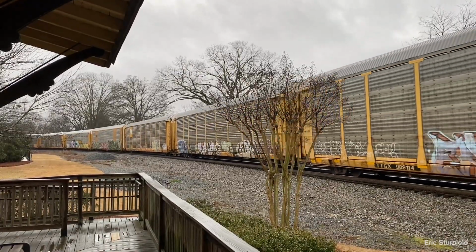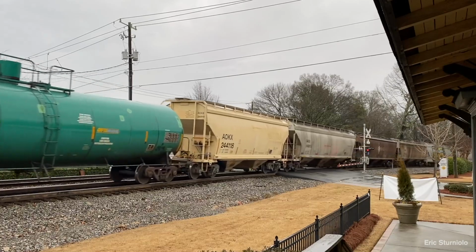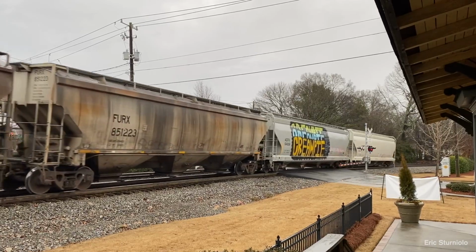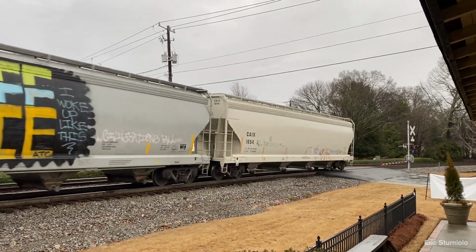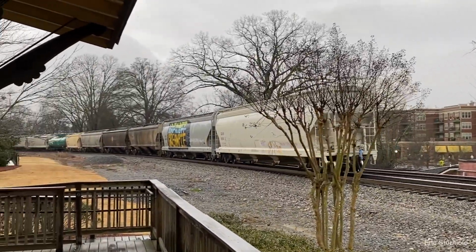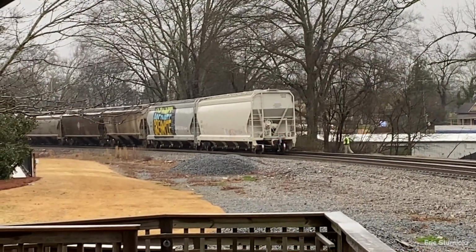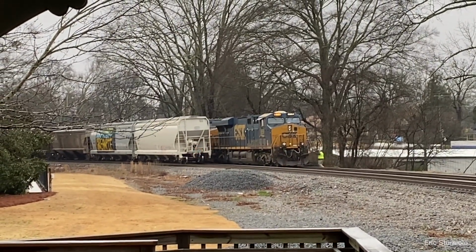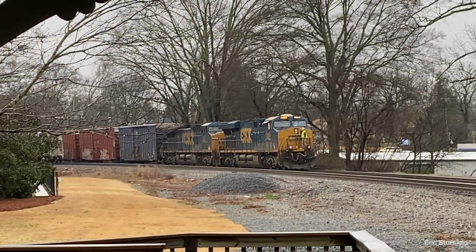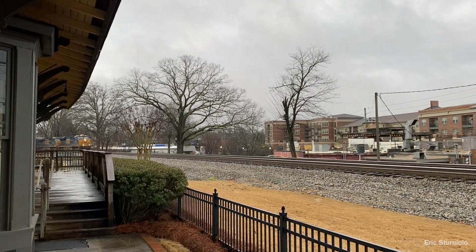Up 2 tracks, 581 south. I like the rope. I appreciate it. Hey, 2 track, you 581 south. Y'all look good all the way.